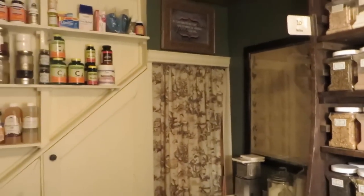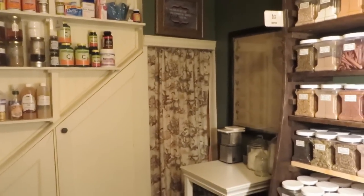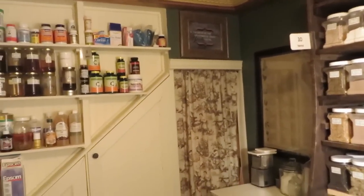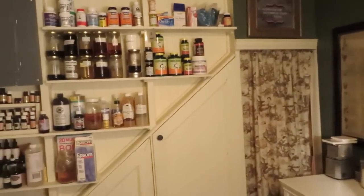I'm going to give you one more kind of little overview here, if I can get far enough back, of how it goes in this room. So there's the under the stairs, my little pharmacy. That's the door that goes out.